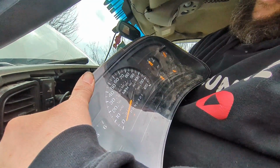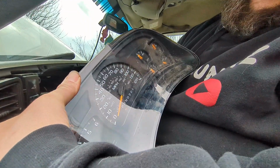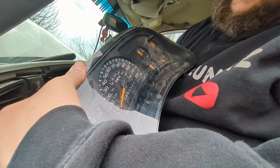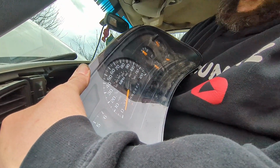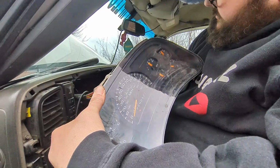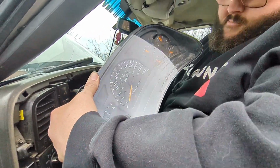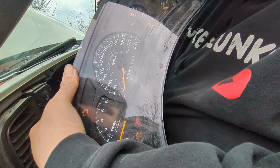Okay, it's showing everything is working like it should. We have an ABS light on, a brake light, check engine light. Oil pressure is right around 30 something. 14 volts charging. About a quarter tank of gas. Transmission's cool. Engine's cool. So we're in park. Let me just see if I can. Yep. Tachometer's working like it should.